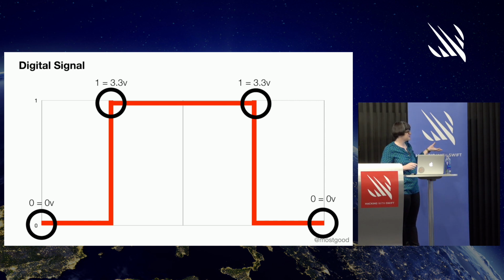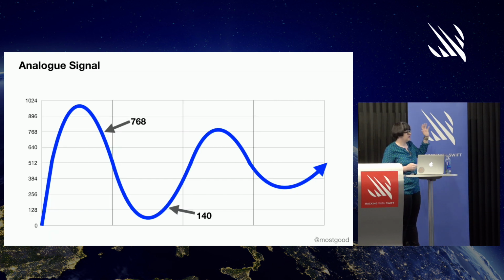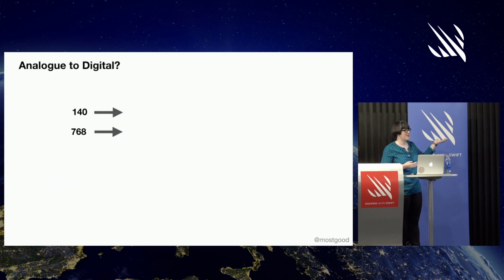But yes, so the Raspberry Pi, the GPIO pins handle digital signal. So digital signal is either a 1 or a 0. Whereas an analog signal could be lots of different things, right? So if we were reading something like a weight, we probably don't just want a 1 or a 0. We want an actual number, like 140 or 768. So how would we get these values through a digital signal? We can look at the binary representation of these numbers, and then we have the numbers in a form where they're entirely made up of 1s and 0s. So that's helpful.